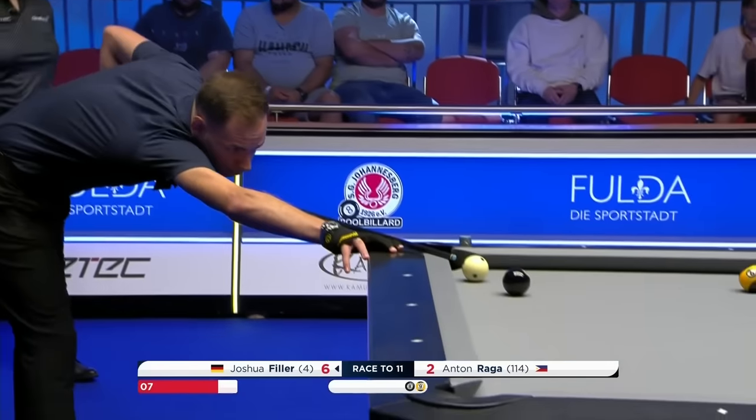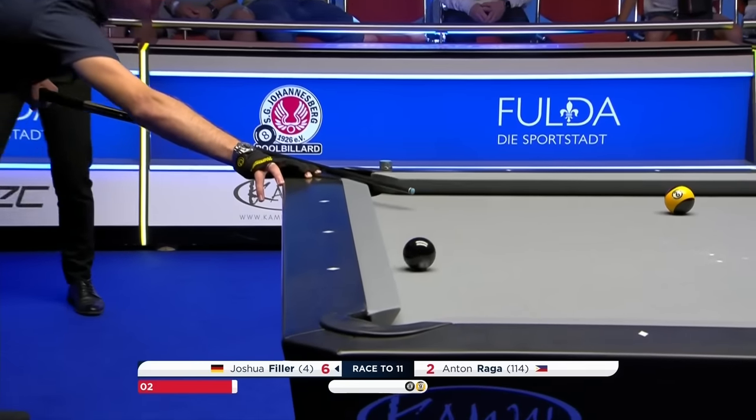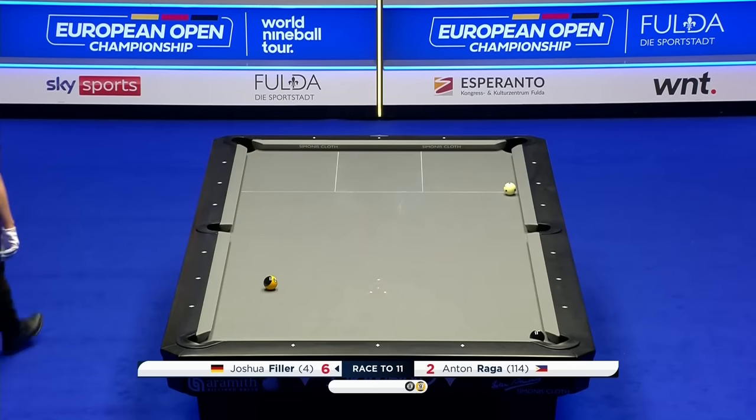Yeah, and you can't forget about the cue ball. Cue ball's going up off the top rail. You missed it. He's missed it. Big little moment in this match.